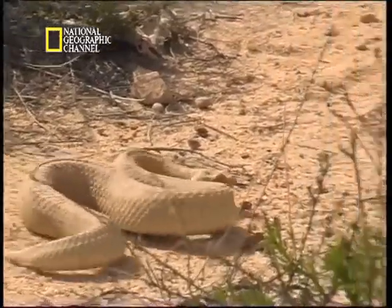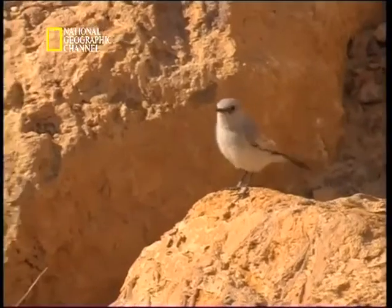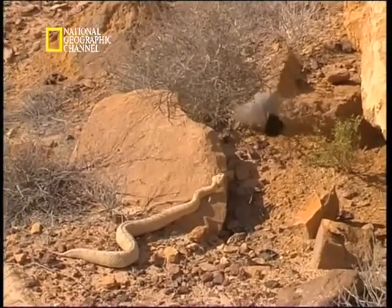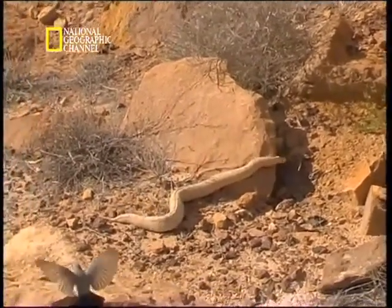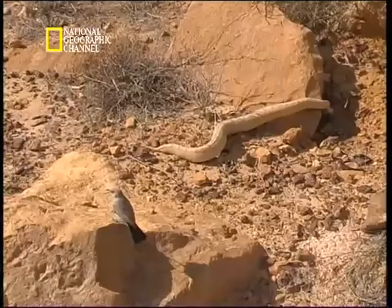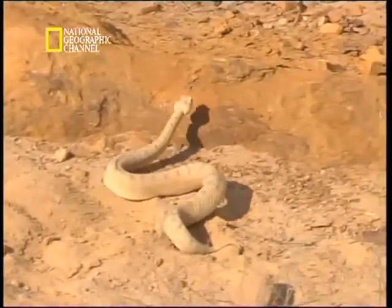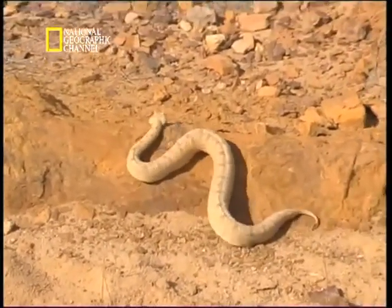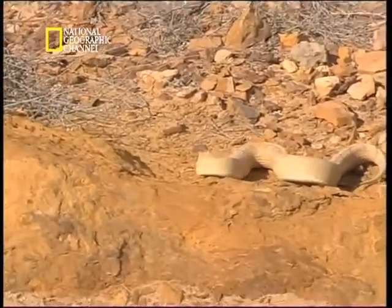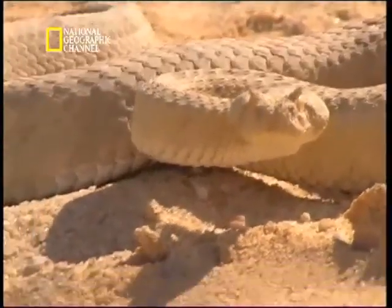A blackstart, who raises the alarm by cries and wing beating, gives this Persian horned viper's position away. But when no birds are around, snakes like this Persian horned viper get a clear field to set an ambush for unsuspecting prey.